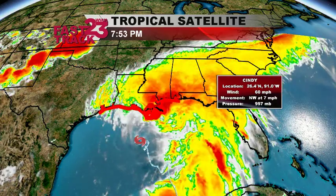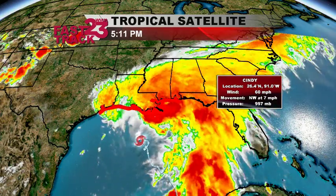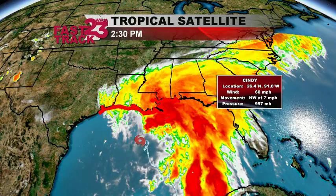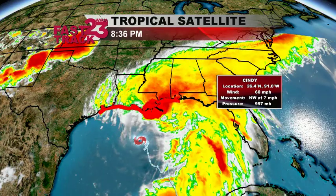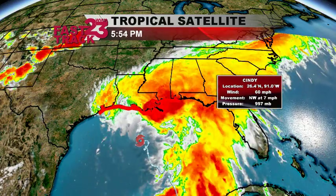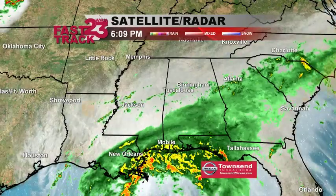Anytime you see that, a lot of times storms will either maintain their strength or weaken somewhat. What we do not want to see is convection wrap around the center. That would promote strengthening of the storm, so that's not happening now, so that's fantastic. But there's a lot of moisture coming north out of the Gulf into Alabama. It's going to cause some problems, I think, over the next several days.